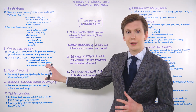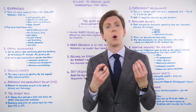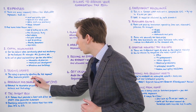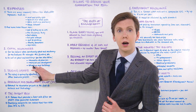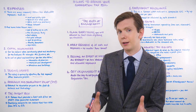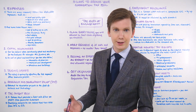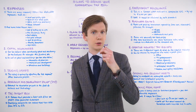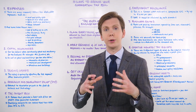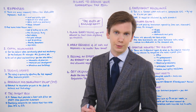Number 3, trading losses can be used to claim a relief for the purposes of calculating corporation tax. This relief is obtained by offsetting the losses against other business gains or profits in the same accounting period. To calculate a trading loss, capital allowances, which increase the loss, and balancing charges, which reduce the loss, should be included. Losses or gains which might be made on the sale or disposal of assets should not be included.